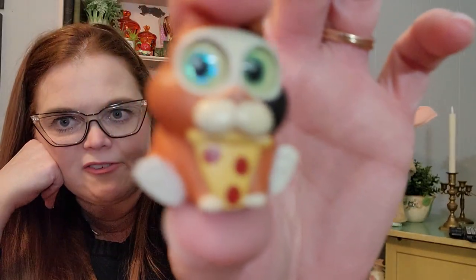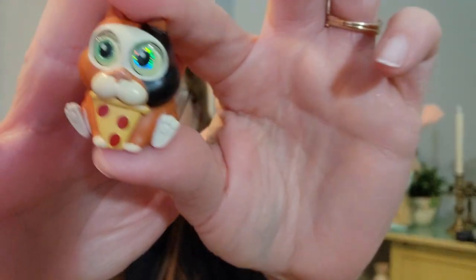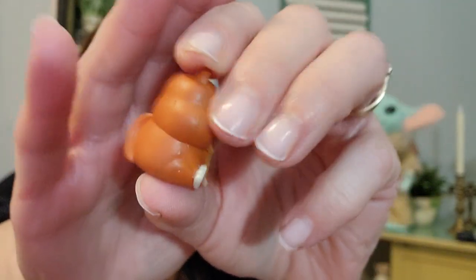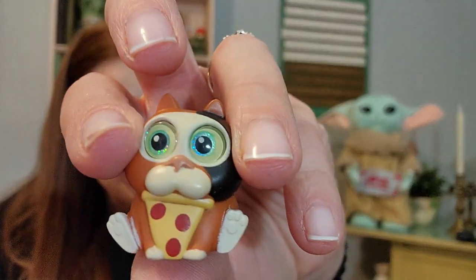We got three. Yay. This one is a cat with pizza. Is it from The Secret Life of Pets, maybe? These are Disney Pixar movies. Disney Pixar. No, it's from Soul. His name's Mr. Mittens. He's a cat eating pizza. Those big eyes. I love the eyes and the expressions that they have. All right, next one.